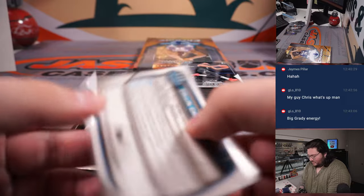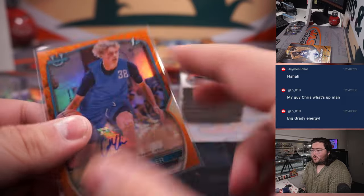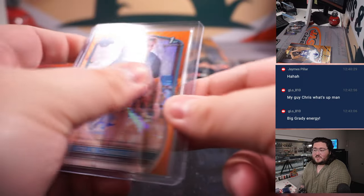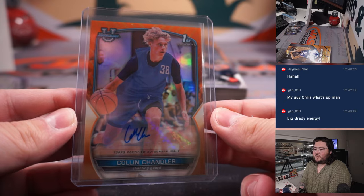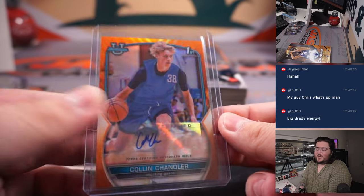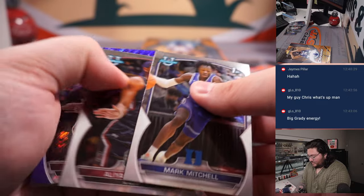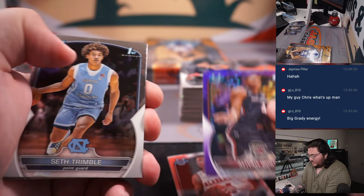What up, G-Lo? 1 out of 25. High school player on Colin Chandler. Maybe a stud. You never know. So you hold on to some of these Bowman firsts. Regardless of the sport. Spot C. And Daniel. Out of 25. There's a Brendan Miller first as well. Aliyah Boston on the shimmer.